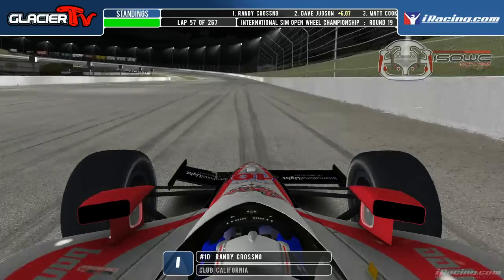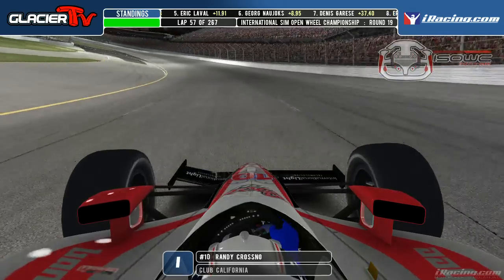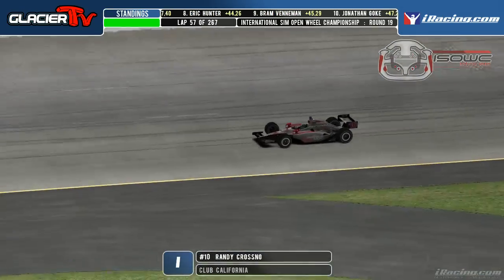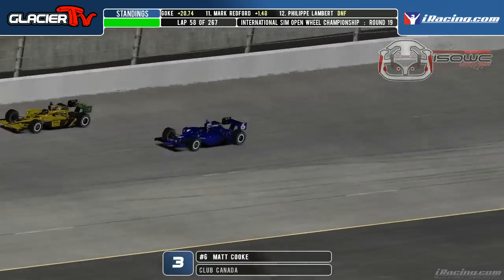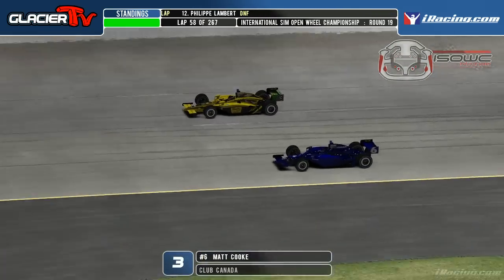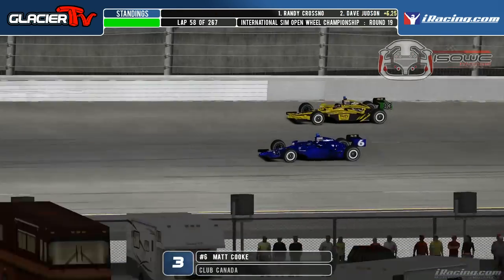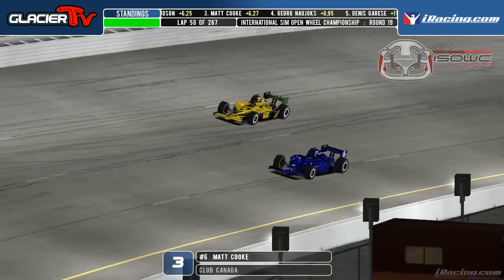Crosno is still classified as the race leader, which is incredible. He must have got himself a speeding penalty, unless he was actually able to use Matt Cook to slow him down. I think that's what happened, because Crosno did have a very quick pit stop, so I don't think he got the black flag for speeding. I guess that's using your teammate to avoid the speeding penalty.